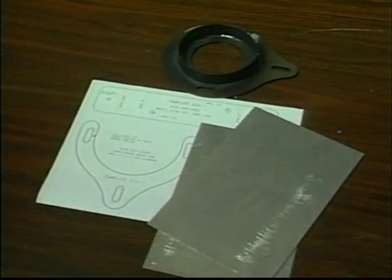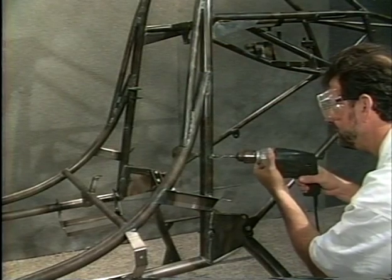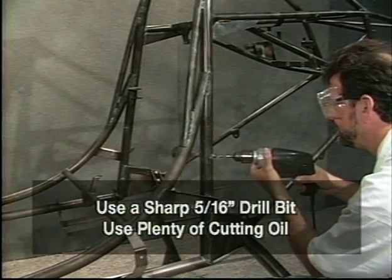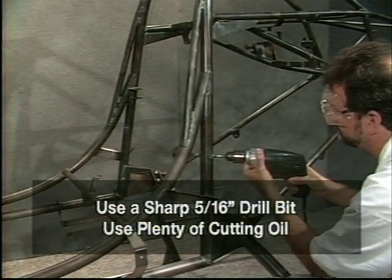Note: do not cut out shims for the engine mount at this time. When the engine is ready to be installed, determine which shims are needed and cut out only what is necessary. Use a hand drill with a sharp 5/16" drill bit to bore out the 4 bushings for the lower engine mount.